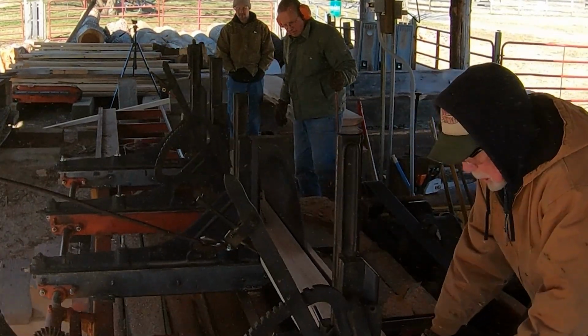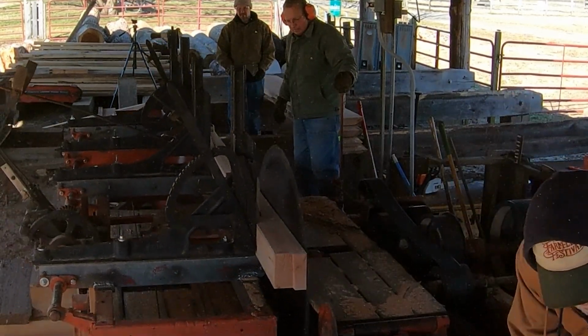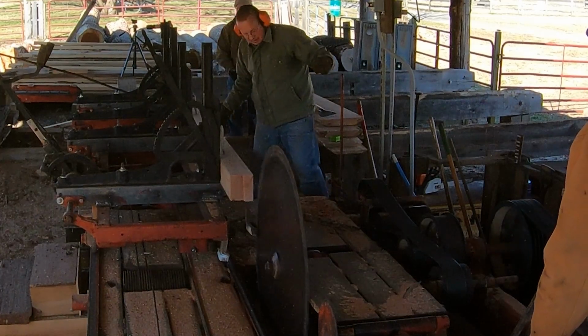Well, that's about it for today's show. We've got plenty of tabletop boards cut, and I think most of them came out pretty good. The ones that are not so perfect, we just put in the firewood pile, and people take them home for firewood.